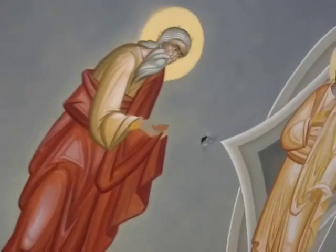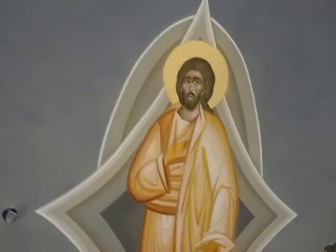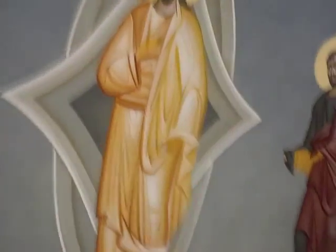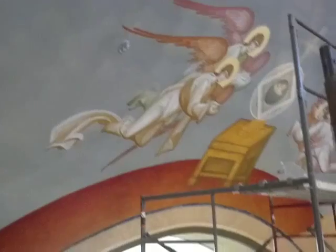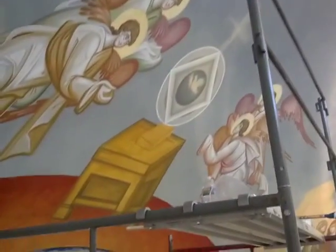Moses and Elijah with Christ and the Transfiguration. So much progress made in so little time. Peter, James, and John falling down in awe and fear. We got the empty throne icon that has had a number of components with good progress.